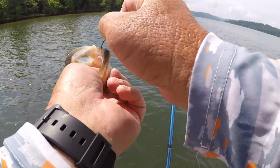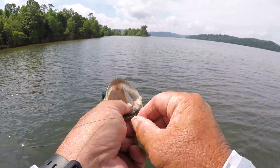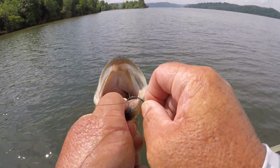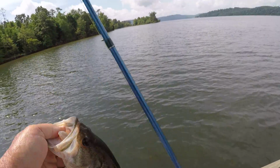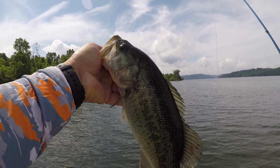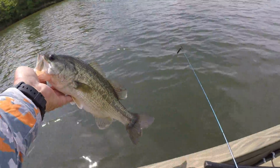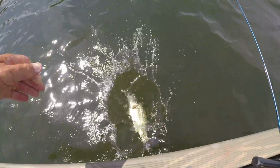Ain't nothing wrong with him. Hooked in the bottom of the lip, which happens sometimes. Yeah, ain't nothing wrong with that. Chunky little fish. Let's let him go right here. But that was a perfect example of what I'm talking about.